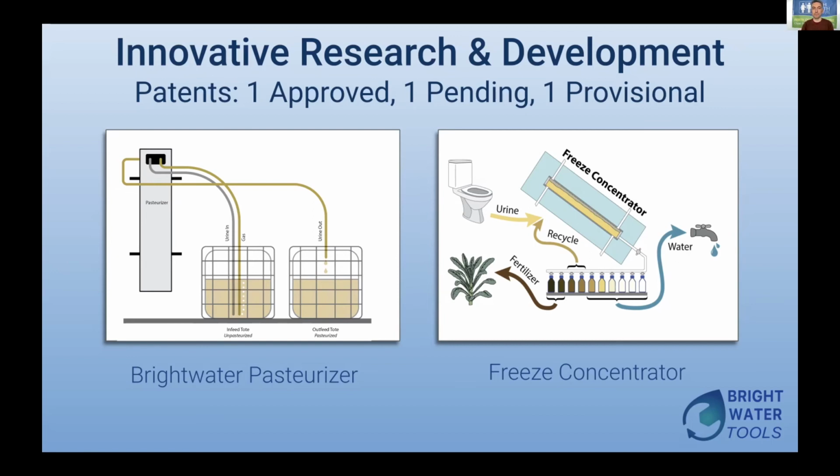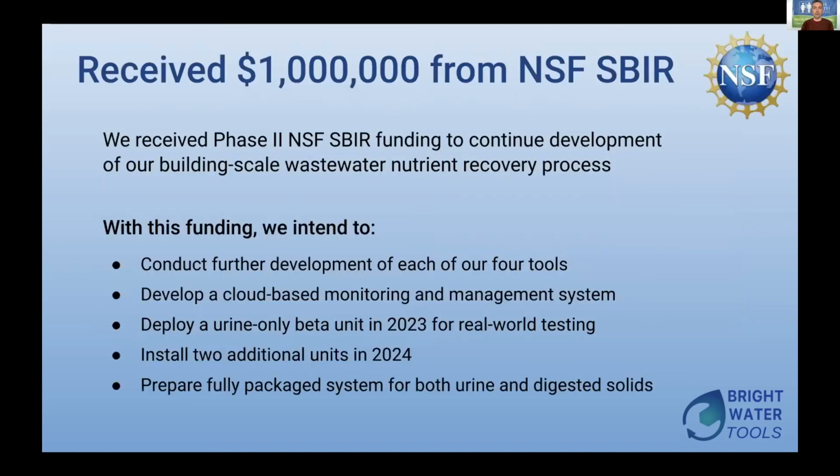For these systems, we have 3 patents filed. 1 is approved, 1 pending, and 1 provisional. Our biggest news is that we recently got a $1 million grant from the National Science Foundation to do research and development of these 2 systems and the other tools, the acidification and the charcoal filtration. We will be continuing development of all those 4 tools, also developing a cloud-based monitoring and management system so that we can take most of the management work of these systems so that our clients don't have to be doing that management themselves.